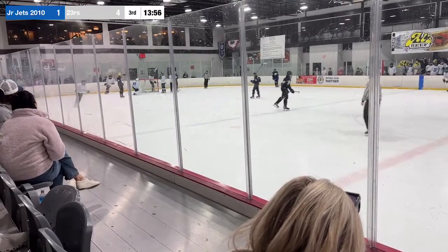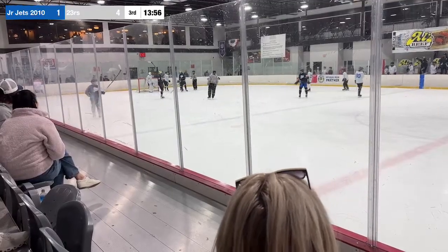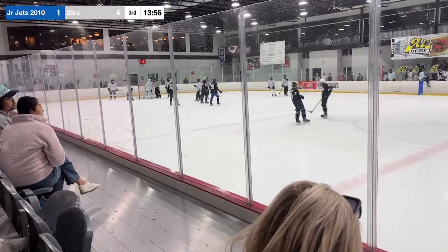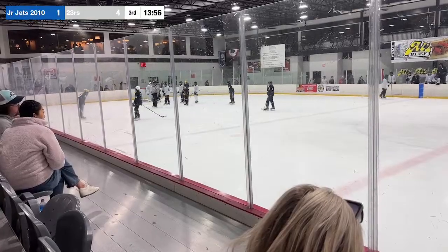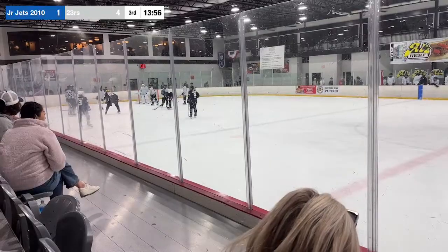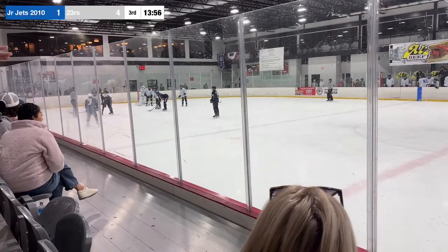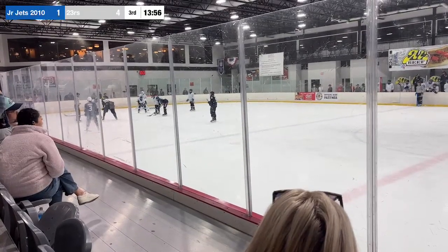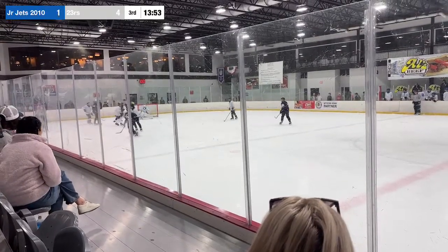I just saw a stick to Barron. Getting a little chippy. I think the ref is saying, goalie, you can't hit a player with a stick. Surprised that's not a penalty. I didn't see what he did. Oh, he literally just... No, I know the goalie did. Did he? It was so funny. Is that what I think he did, maybe. I mean, I didn't see that. When you stop, you stop.